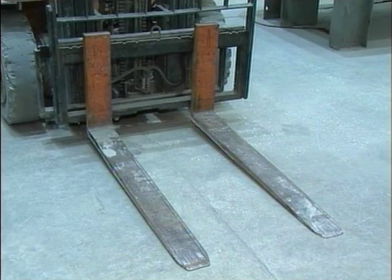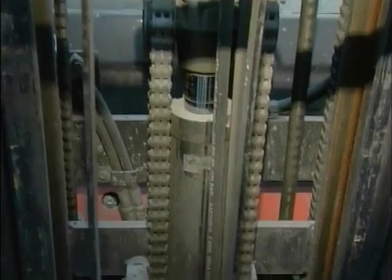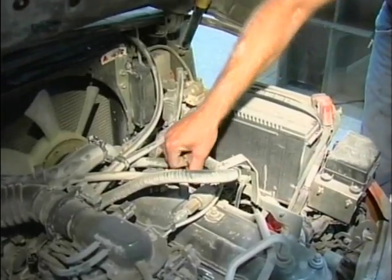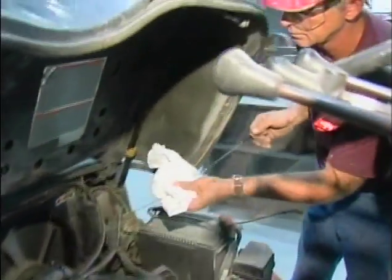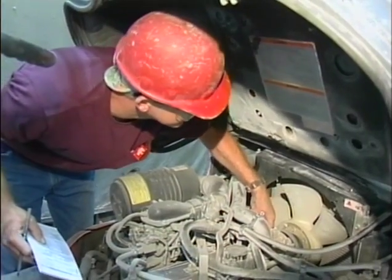Forks are in good condition. The mast is intact. The travel chains are lubricated. And there aren't any damaged links in the chains. Jim opens the engine compartment. He checks the vital fluids and the belts. He sees a small hose with a leak.